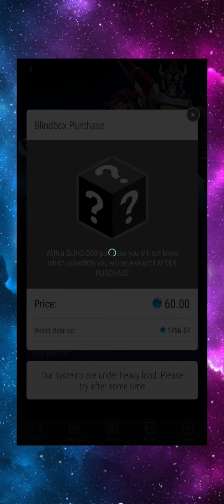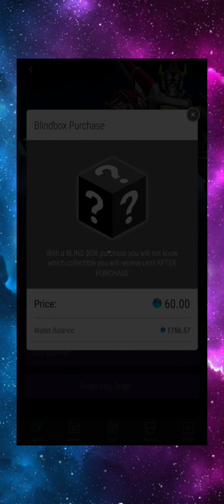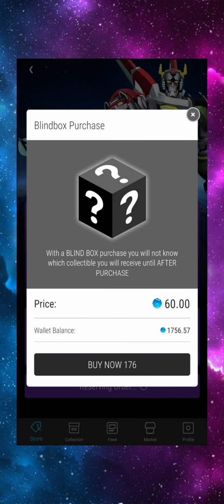Come on, Nelly. Yep, finally got a blind box. It's been a while, guys, so I was happy to see that. That's what you want to see, the blind box purchase screen. So now we are just waiting to see what we're going to receive.